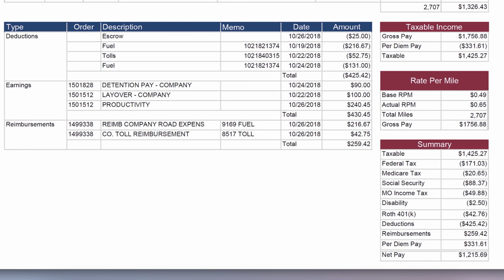Finally, we add back in deductions, reimbursements, and your per diem pay. None of these items are taxed, so they are added at the end. Finally, you have net pay. This is the amount you'll see on your paycheck.